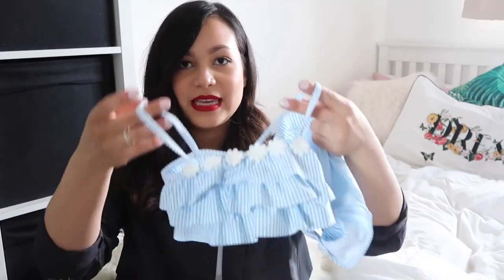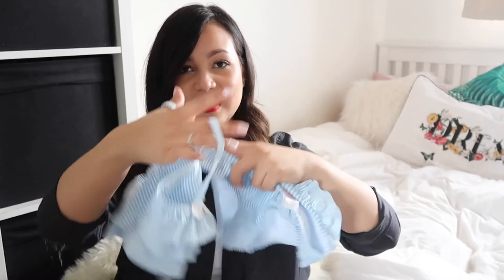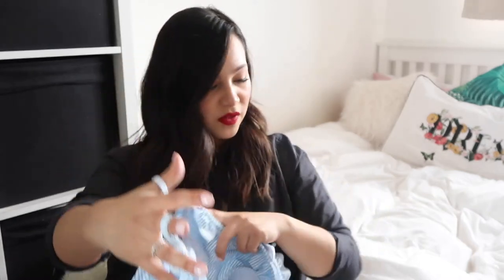From Primark, I found this really sweet bikini. I've actually never bought a bikini before, but I just think it's really cute and I love the colors, and I think it was like £2.50.